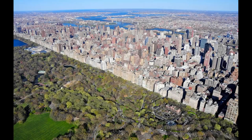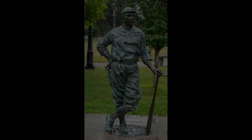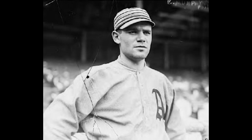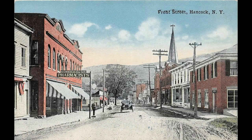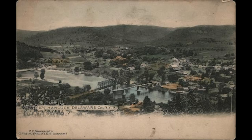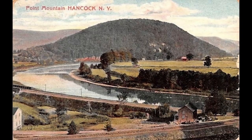Many New York City landmarks contain Hancock bluestone, such as the Empire State Building and the base of the Statue of Liberty. Beyond its natural beauty, the town has also made several historic contributions to baseball, with baseball legend Eddie Murphy being born here. Also, the town was the original home of a mill operated by Hillerich and Bradsbury Co., the company that provided bats to Babe Ruth, Joe DiMaggio, Ty Cobb, and other baseball legends.